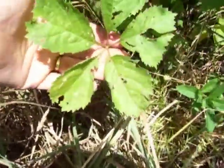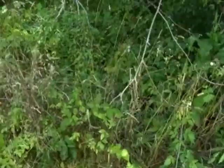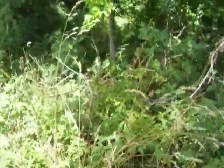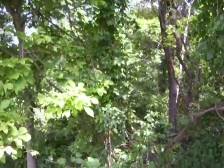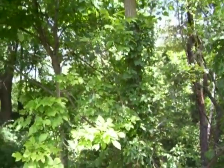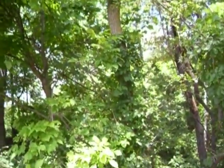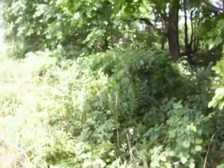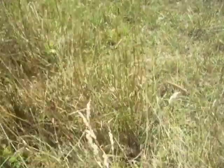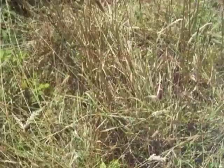This here's got 5 leaves. This is like a vine. I think there's a tree right here growing up. Yeah, you can see that tree right there. It's all growing up. It's called creeper, or Virginia creeper. That stuff doesn't affect you. A lot of people think that because it's a vine or growing up a tree, that'll make you itch. I don't know. Maybe some people it would, but for the most part, I don't believe it does.